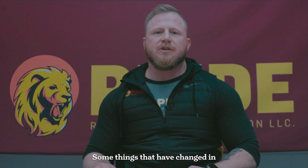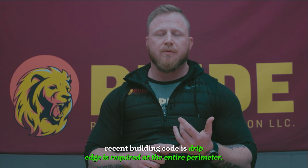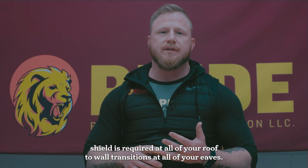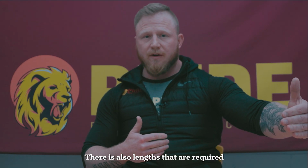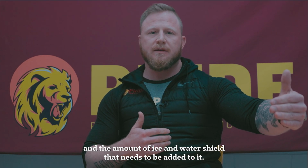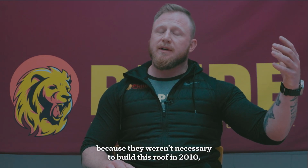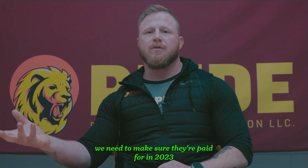Some things that have changed in recent building code is drip edge is required at the entire perimeter. Ice and water shield is required at all of your roof-to-wall transitions, at all of your eaves. There's also lengths that are required and the amount of ice and water shield that needs to be added to it, and additionally in your valley. If those things are not accounted for because they weren't necessary to build this roof in 2010, we need to make sure they're paid for in 2023.